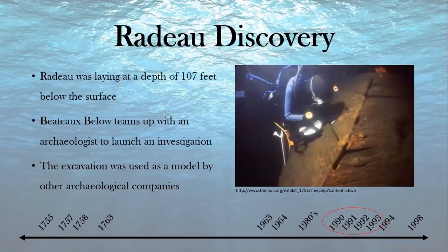So in order to confirm whatever this anomaly was underwater, a team would need to dive down and do what we call ground truthing, which means they need to go directly observe what was appearing on the sonar. We do ground truthing in terrestrial archaeology as well. It's simply a survey method meant to confirm the presence of a site. So after diving down 107 feet, they knew that what they had found was definitely not a bateau. Instead, they had found an 18th century Radeau warship.